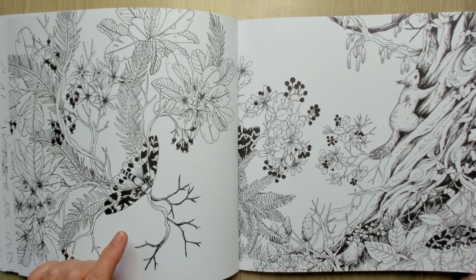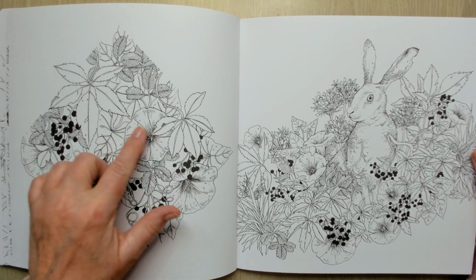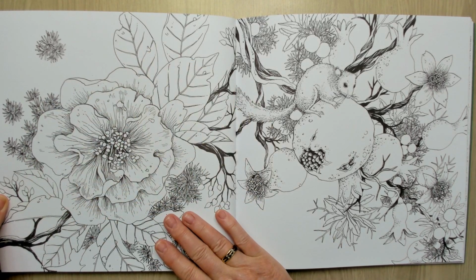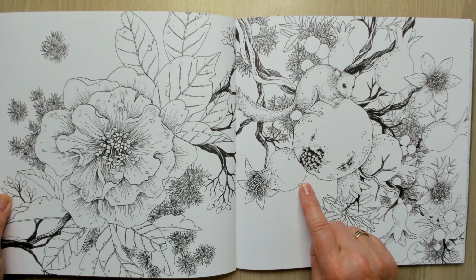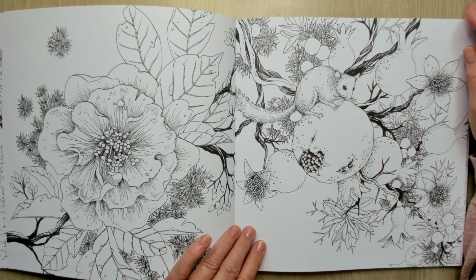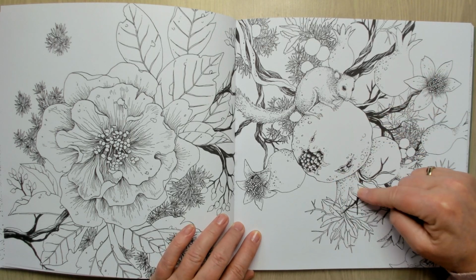So, a moth again. Squirrel. I think another hare. Morning glory. Oh my gosh. This is amazing. Beautiful. This looks like, well, I don't know, rose hips or pomegranates. I don't know, because it's a big piece of fruit with all little pieces in it and this on the end.